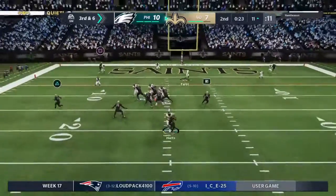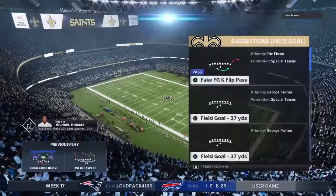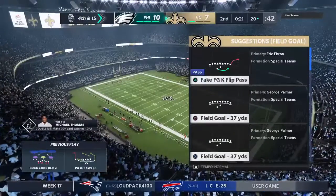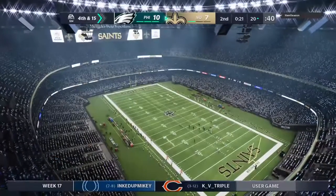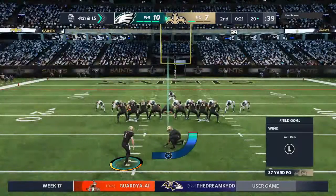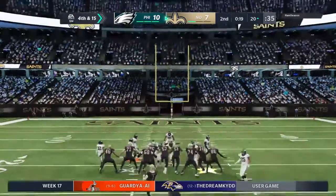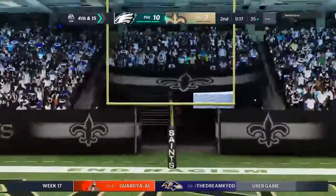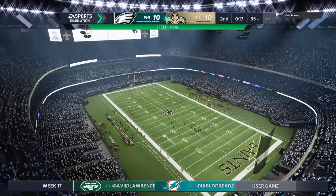Play action. Here's Hurts. Timeout called by New Orleans, number 2, as the clock will stop with 21 seconds to go here in the first half. Out now is the field goal unit for New Orleans. This will be a 37-yard attempt. And his kick is right there. It's good, and that will tie things up as we head toward halftime.